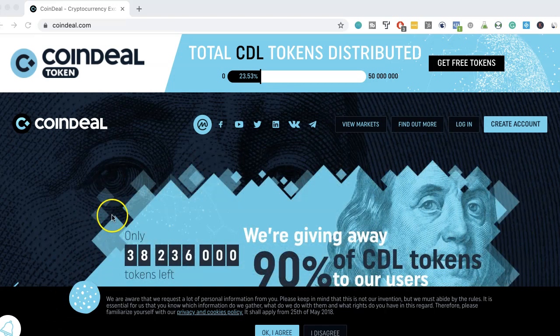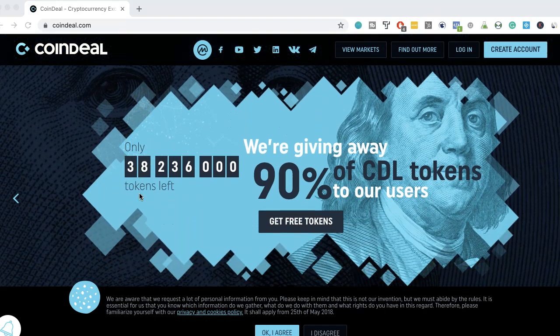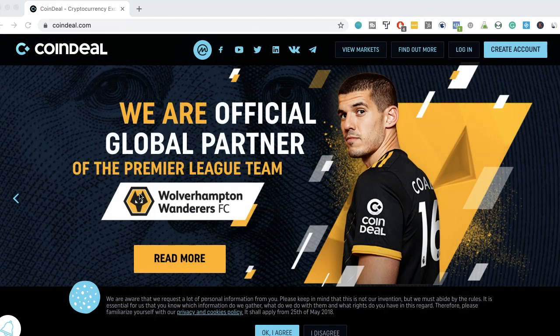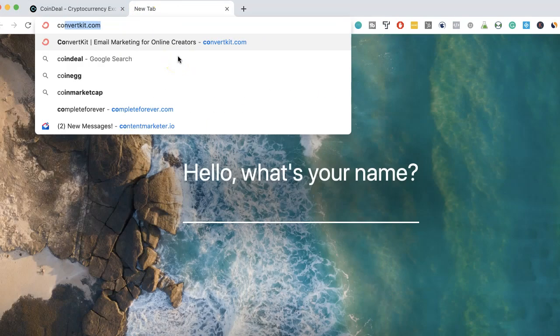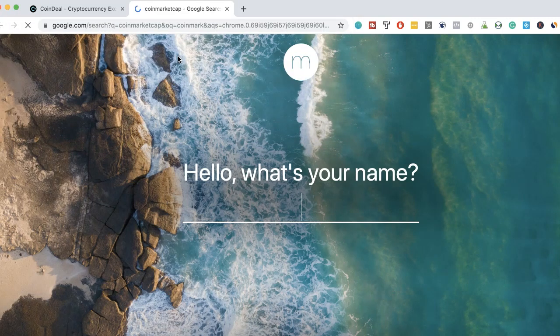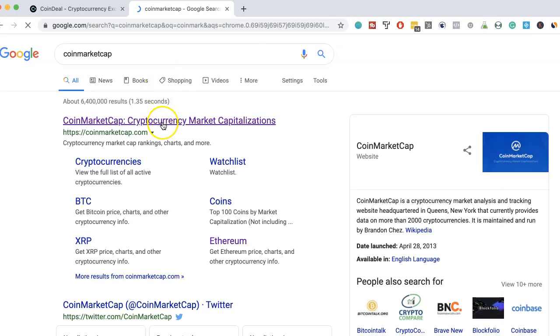So the first thing you want to do, when you're thinking anything cryptocurrency exchange related, before I even dive deep into the company, what it's about, is I want to make sure that it's worth my time. I want to make sure that it's all legit. So I'm going to go to CoinMarketCap.com. Okay, that is key. And if you haven't used that platform before, you should definitely check it out.